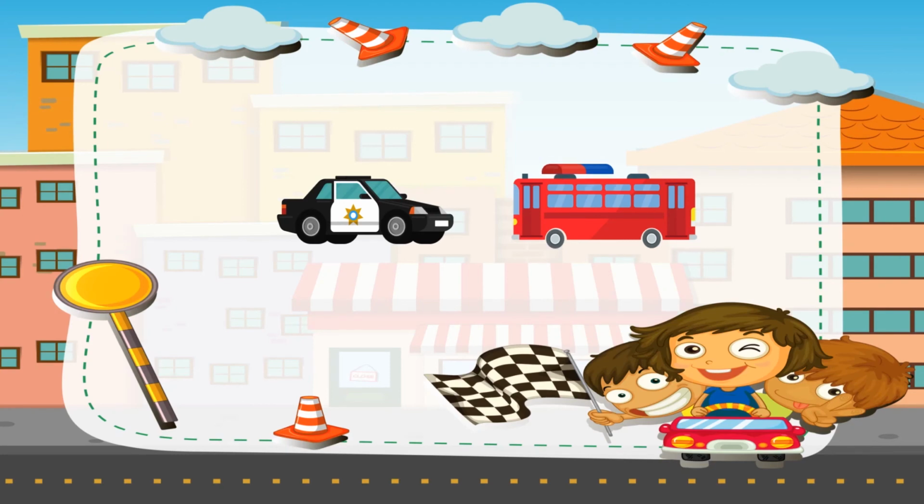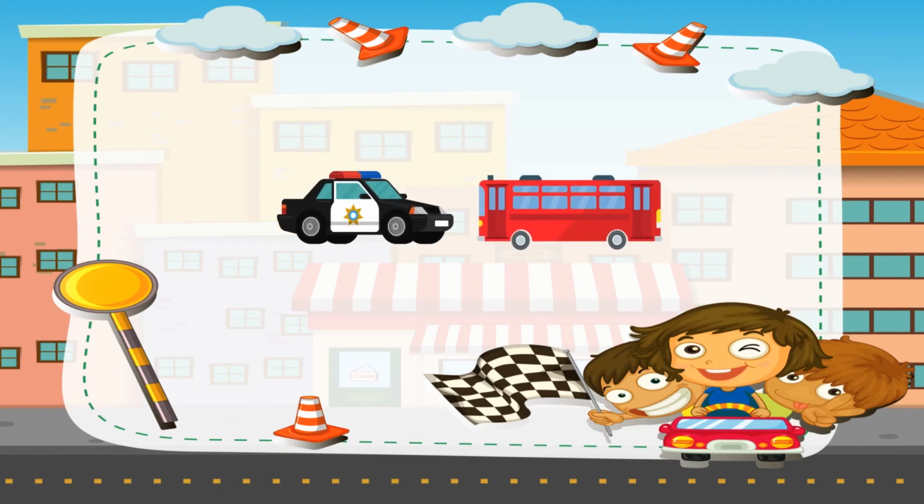And what do you see on the top? It's a flasher, isn't it? But is it right? No way. The police car should have it. Well done.